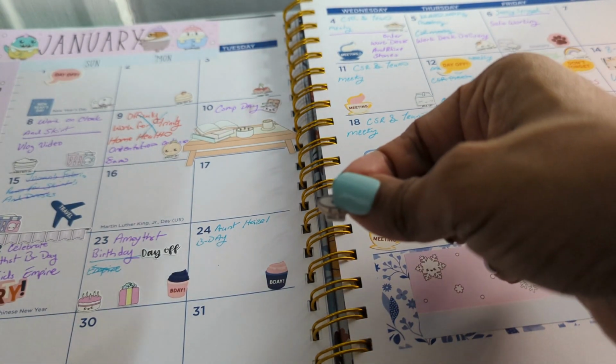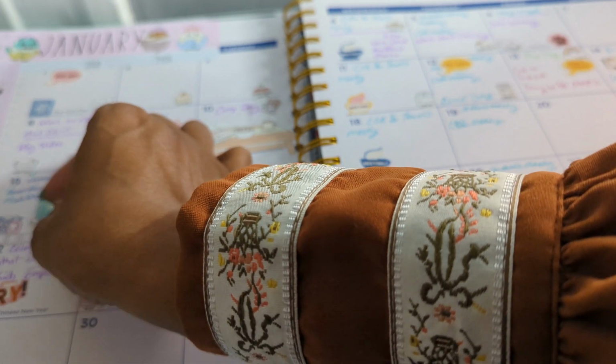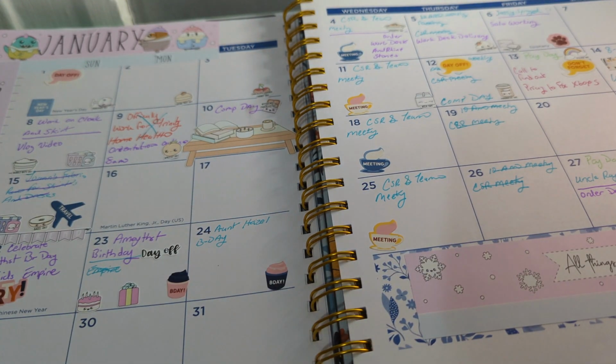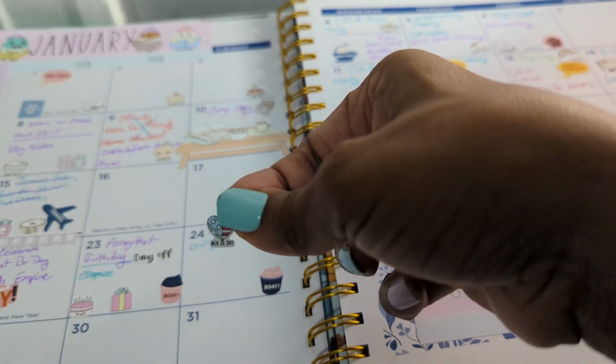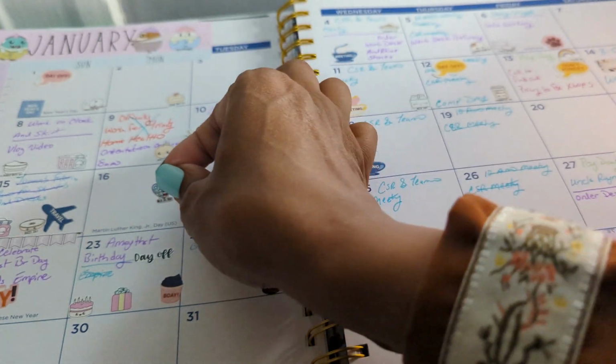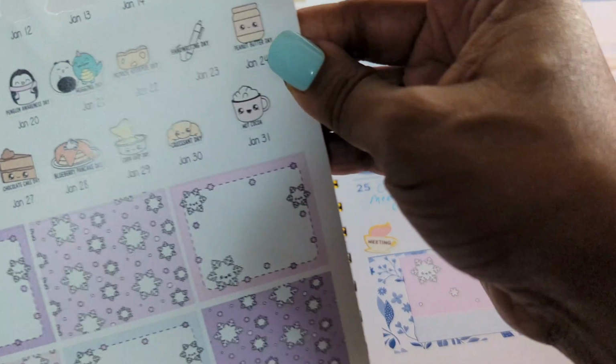Bagel Day is on the 15th. You have a bagel day. And, all right, the 16th is Martin Luther King Day, guys. Don't forget. I like that we have a nice little cute sticker for that.